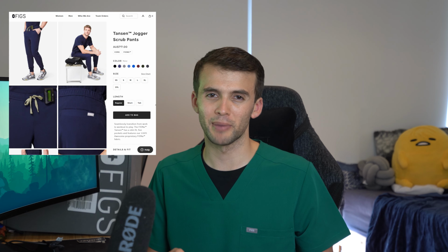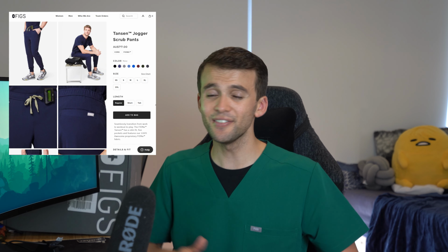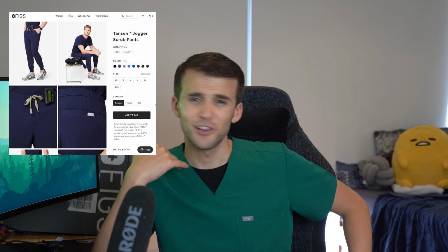And once again, if there's only one set of FIGS you're going to get, get those jogger pants. They are so good. Even if you don't work in the hospital, just get a set of the FIGS jogger pants that are super comfy. You can go crazy in colours. I'd probably get a set of pink scrubs if I could. That would be very fun. Pink and green would be a hilarious look, but I probably would rock it if I was that confident. And that kind of concludes the video.